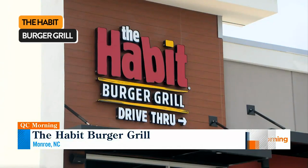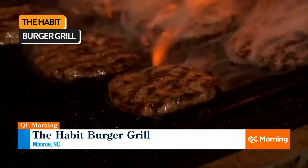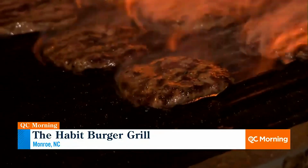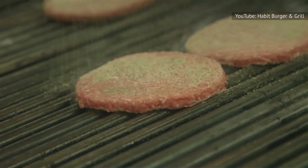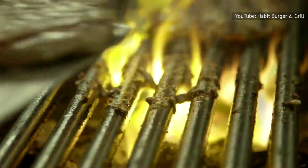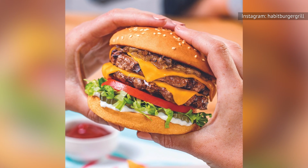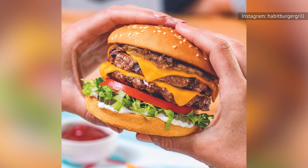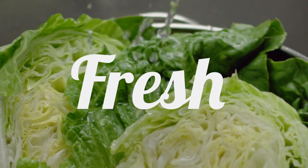The Habit Burger Grill, founded in 1969 in Santa Barbara County, California, has grown to over 300 locations across 13 states. Renowned for its char-grilled burgers, the chain prides itself on cooking over an open flame. Adam Baird, Vice President of Food and Beverage, explained to QSR Magazine that the key to their signature flavor lies in using high heat for cooking, ensuring every burger is perfectly seared and full of flavor.